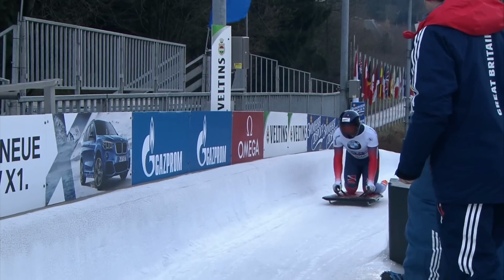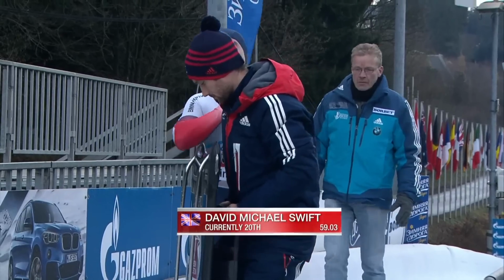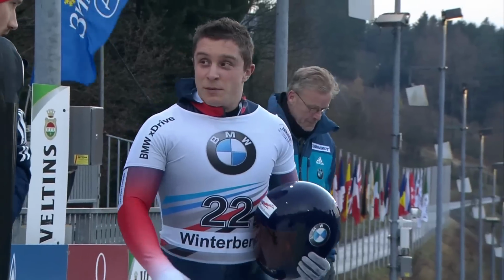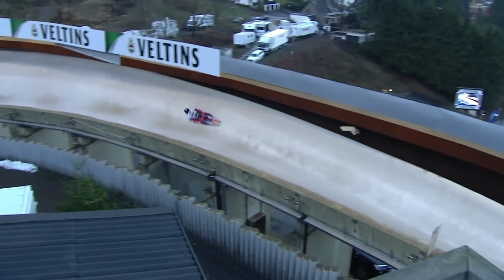Let's go and make a bet at some numbers. 206. Too late to get money on that happening. 206, 3 sleds. Never, ever have I seen a 3-way tie. And if there has been one, it hasn't been for 20th place. Not for 20th. That means there'll be 22 people in the field. That'll be a first in the history of the IBSF.